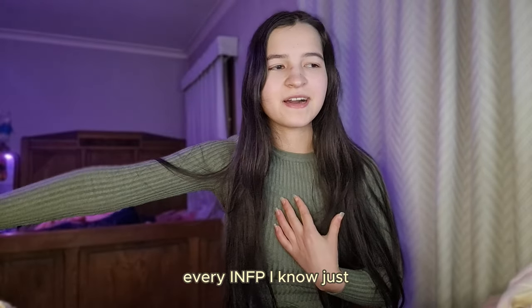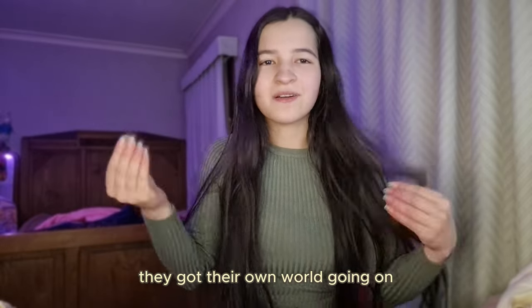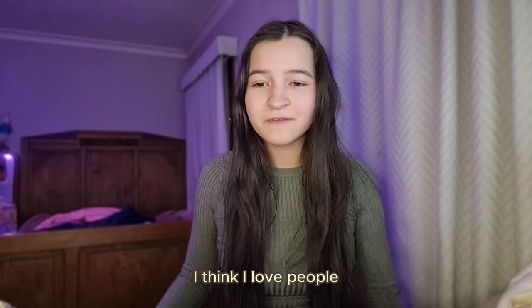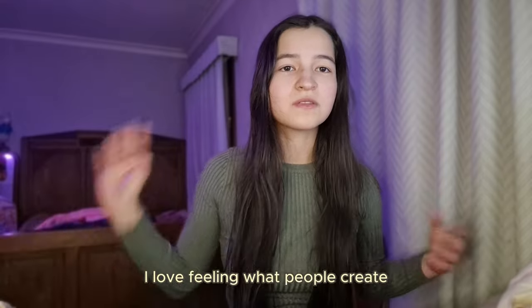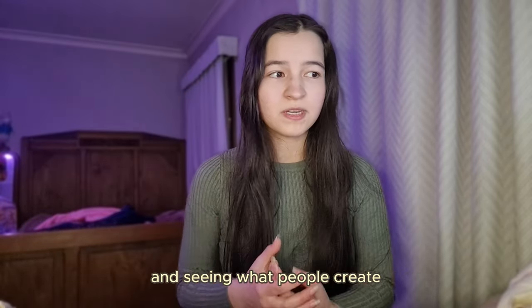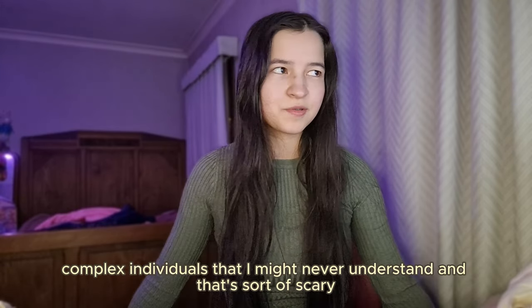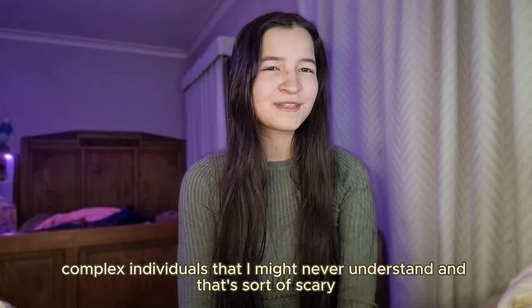Every INFP I know, they got their own world going on. And I love them for it. I think I love people. I love learning about them. I love movies. I love shows. I love music. I love feeling what people create and seeing what people create. But I just get so tired around people because they are complex individuals that I might never understand. And that's sort of scary.